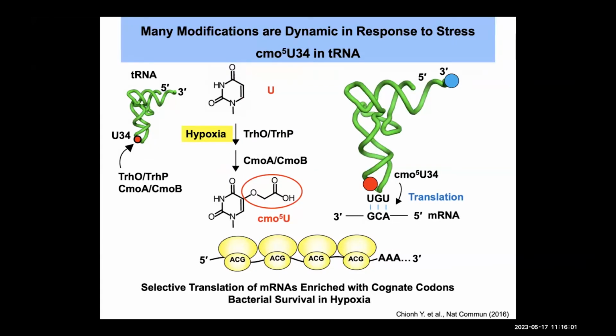There are also modifications that respond to stress. For example, in bacteria, when they encounter a hypoxia condition, low oxygen, they will activate a pathway that converts uridine in two steps of reaction to carboxy methoxy at the 5 position of uridine. This modification is cmo5U, specifically occurring at the wobble position of the anticodon. And this modification enables wobble base pairing better, so codons are translated more efficiently. When a hypoxia condition starts, bacteria activate this modification. It will selectively translate messenger RNAs that are enriched with codons that will be better translated by this wobble modified anticodon. So it allows bacteria to selectively translate genes that will support growth in hypoxia. So bacteria survive better. So this is an example.